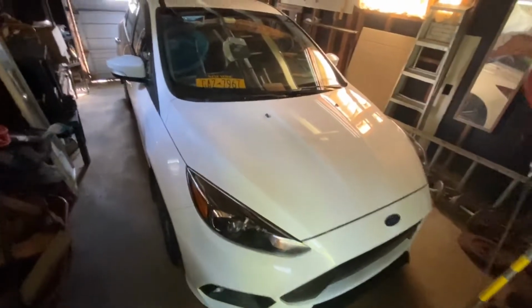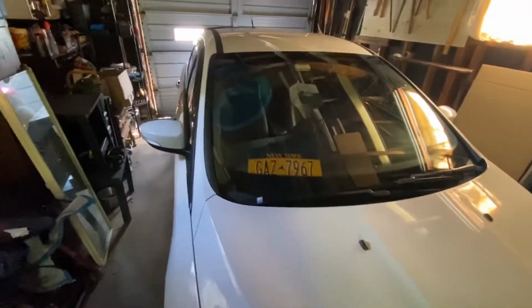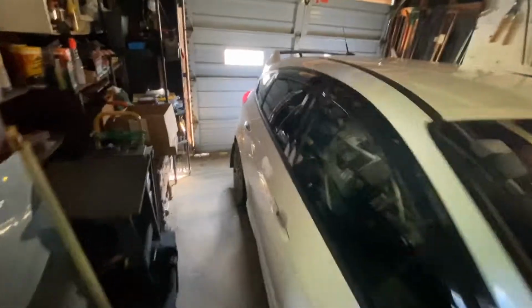So the Focus RS is in the garage. It's been hanging out here, chilling. It's actually been pretty cool because I haven't driven the Miata in a while, since I got the Focus. Yeah, so this is the Focus. It's just still chilling. I miss driving it. Don't get me wrong, I love the Miata. The Miata is great, but it's just so small in comparison. Let's open this up real quick.